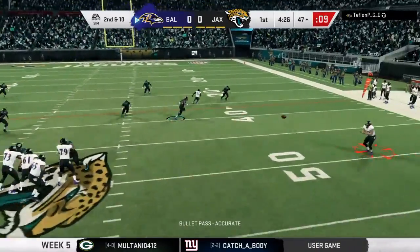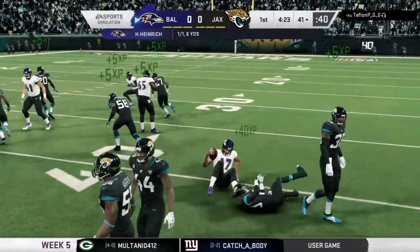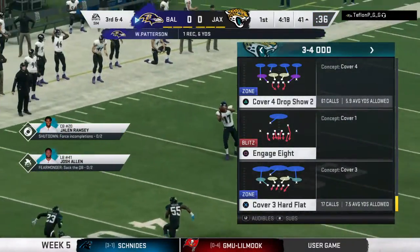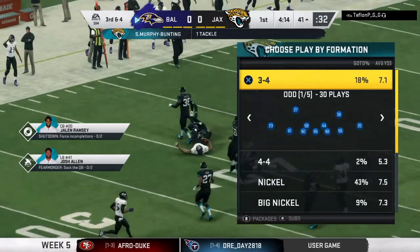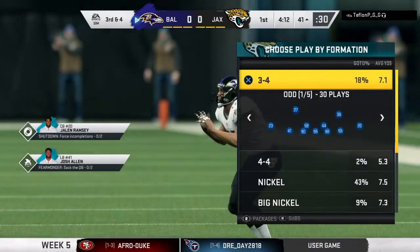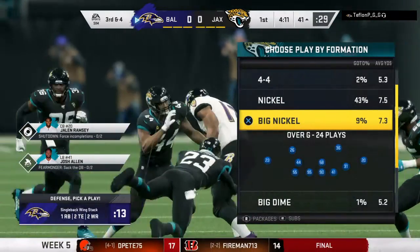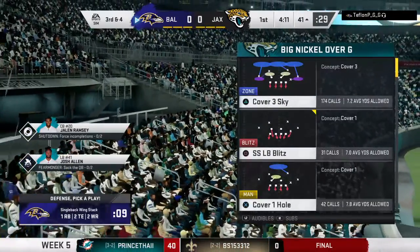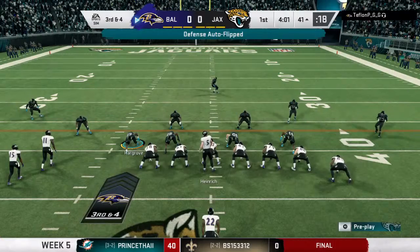2nd and 10. And he'll complete this one to Patterson. 6 yards is the pickup, and that'll lead to a 3rd down. They face a 3rd and 4 after that last completion gets them 6.